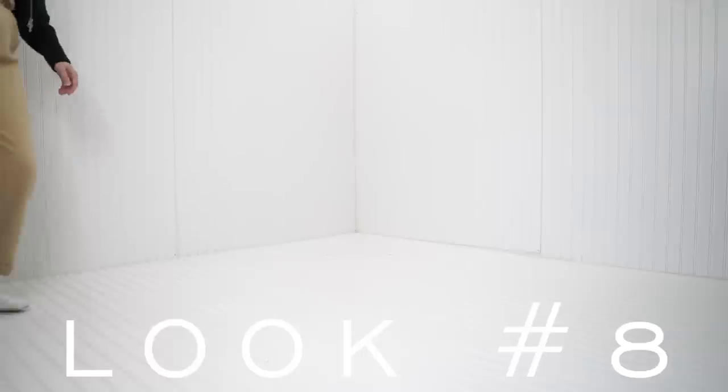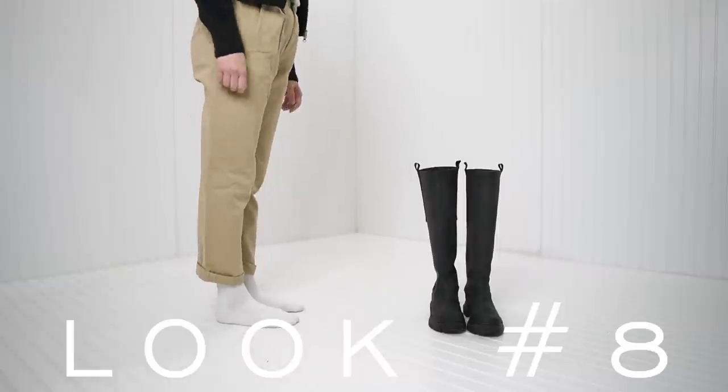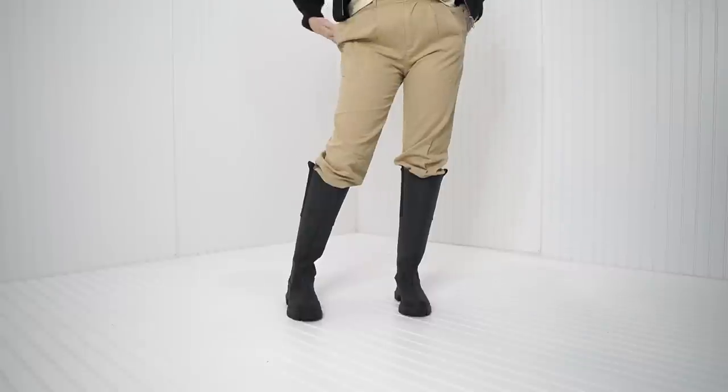Number eight. This one's a little bit more playful. This one's a little bit more, I guess, daring, maybe. Some might not like the look of the chino, the more straight fit, a little bit more of a loose fit, being kind of stuffed into the boot. Definitely a little bit of a different silhouette.